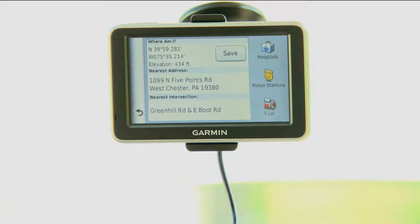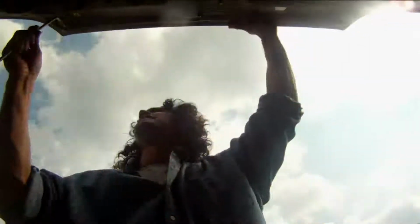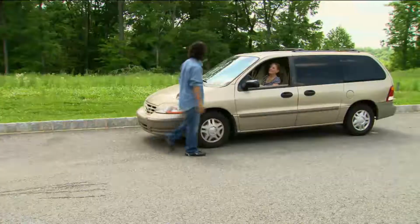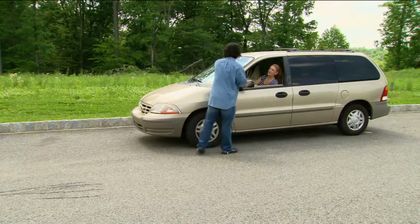You touch an icon on the screen. Immediately, you get your compass coordinates, your nearest address, the nearest intersection, and the nearest police station, fire station, and gas station displayed on that screen. I think that level of peace of mind alone, and I've said this repeatedly here, that level of peace of mind alone makes the cost of GPS seem insignificant.